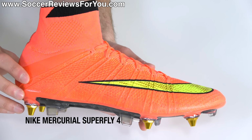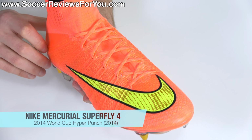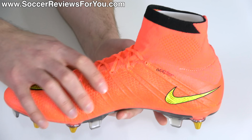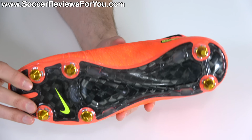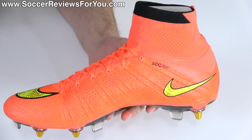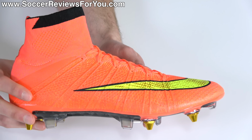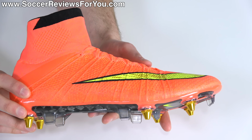The 2014 World Cup Nike Mercurial Superfly 4 in Hyper Punch, Volt, Gold, and Black. Now, I have to be honest with you guys in saying that this isn't one of my personal favorite colorways, but given the importance of this particular boot and given the fact that this is the personal favorite of so many people out there, I figured it needed to be on this list.